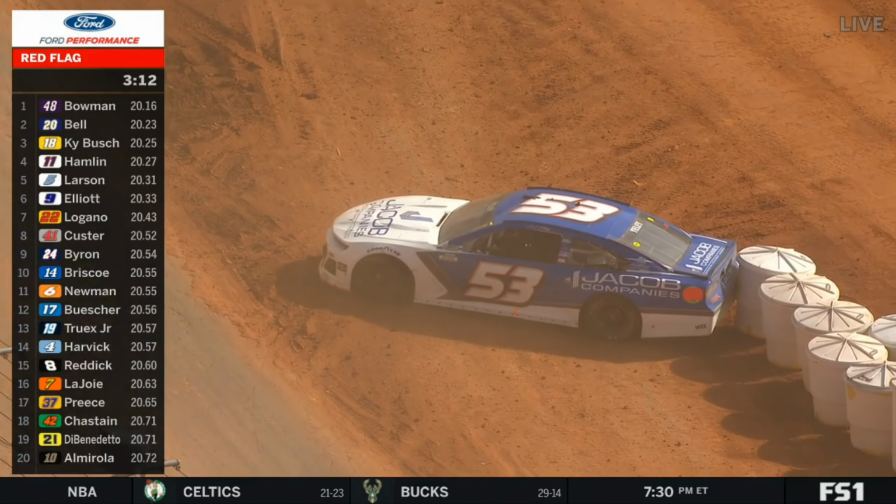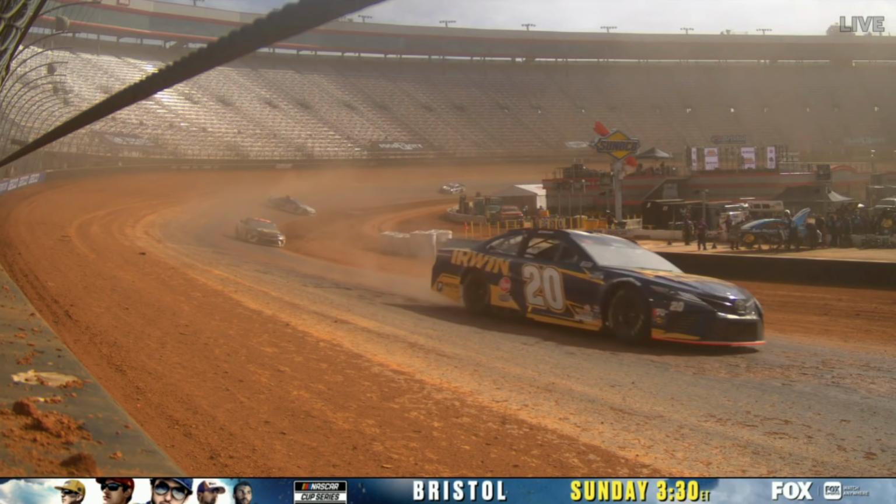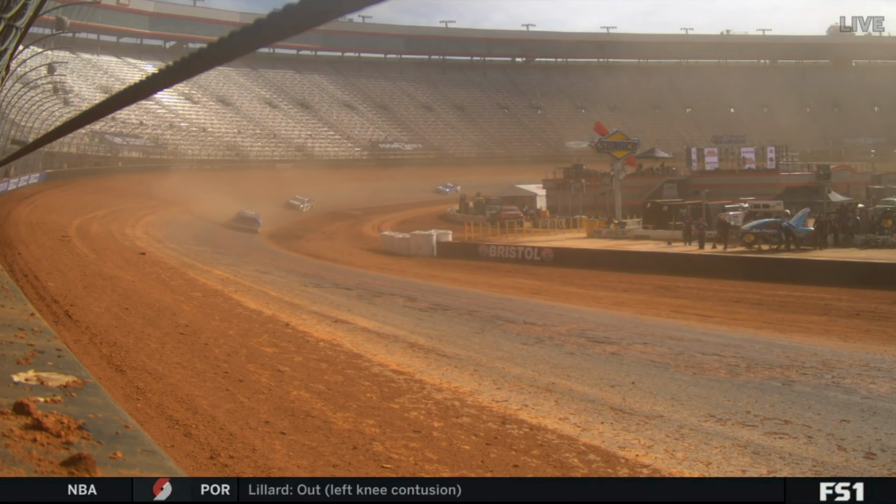Same song, second verse. Here's what happened. You can see, come around on it, it was already gone. It's almost exactly what we've seen happen earlier.